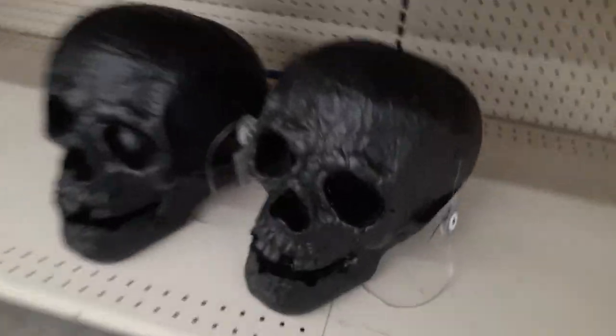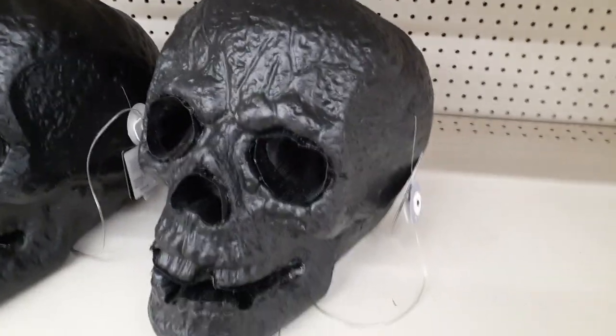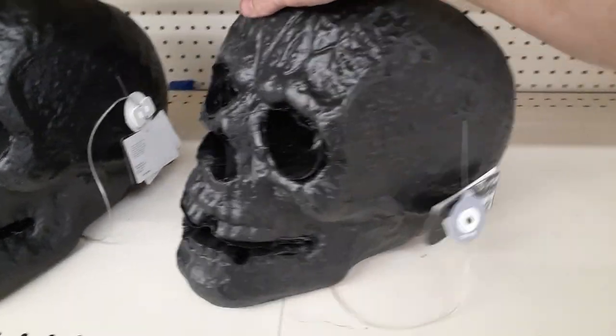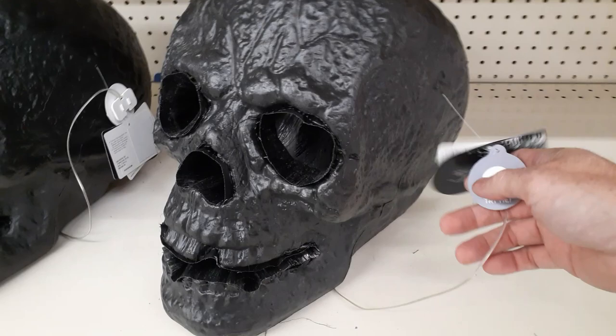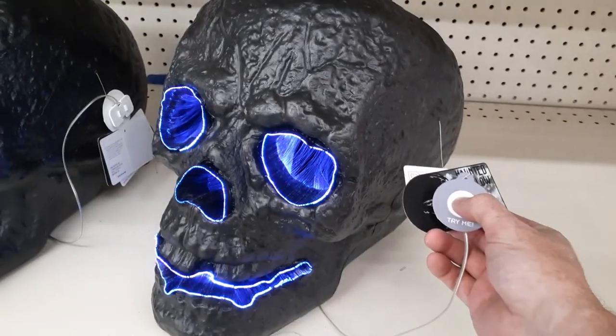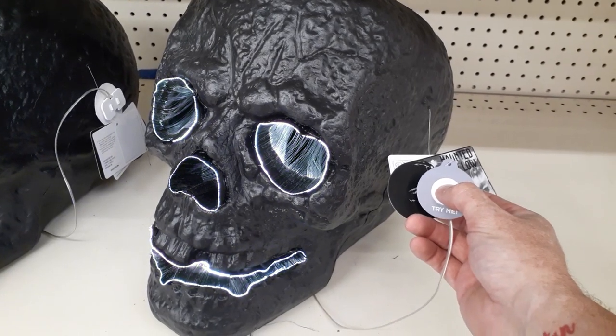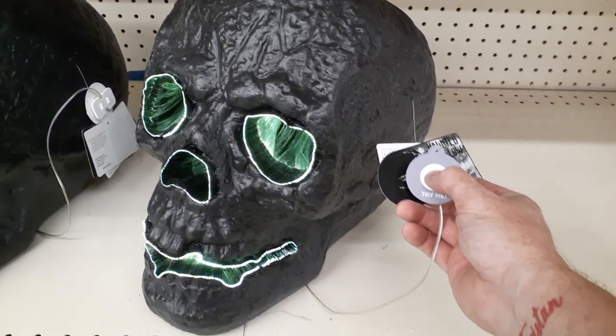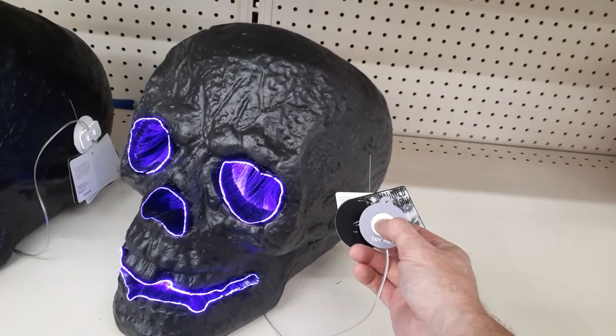What are these big guys? Oh, it looks like fiber optic skulls. Look at these, man. Okay, so they're hollow plastic, which is a cheap big skull. But if it ever burns out, you can rip it apart and put it on a big 12-foot skeleton. Okay, so we got LED lights. They multi-change. Oh, that's actually pretty cool. So it cycles through the different colors. I kind of like that.